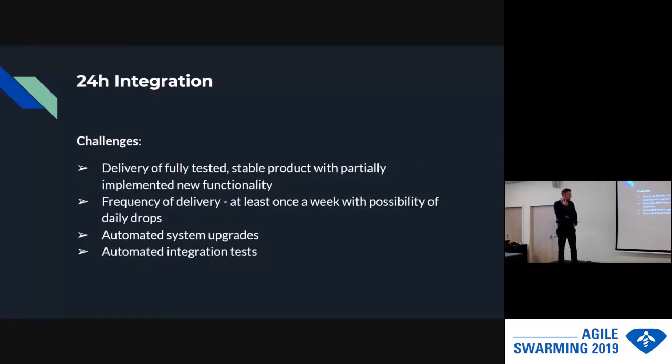And the challenges are that it's difficult to deliver fully tested and stable product every day with partial functionality. And the frequency of a delivery is also the challenge. And we have the opportunity for the teams to deliver daily, but as a goal, we really said to the teams, you need to deliver at least once a week new build with the functionality. You can deliver daily, but at minimum once a week a new build is really expected. So we can see that you are not developing too long before checking how it's working with the system. And automation. So automation is the thing that you need to strongly invest in this approach, because manually you cannot do it.